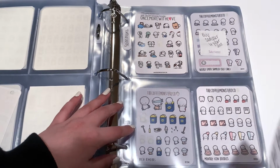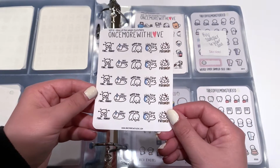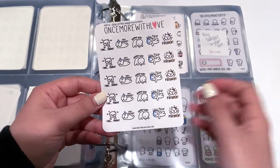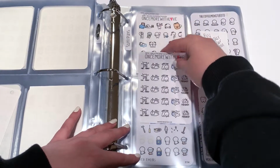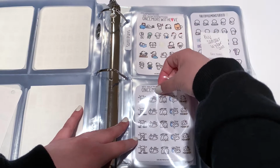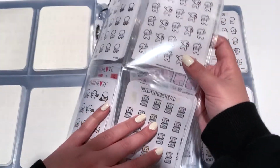And then my second favorite is Once More With Love. Once More With Love is run by Marg. Speaking of, she just posted on Instagram. I just got a little notification. Marg also just hit 5 years, which is absolutely crazy. Her little character is called a munchkin and it is so stinking cute.